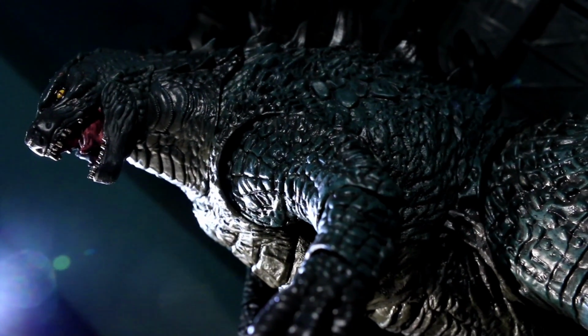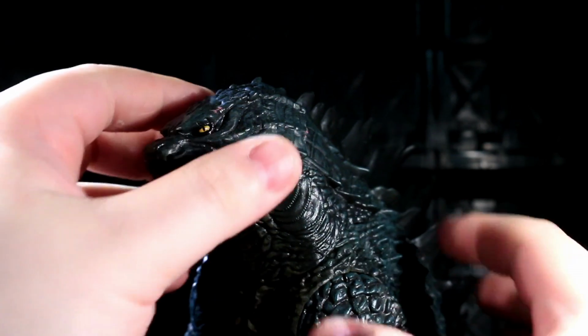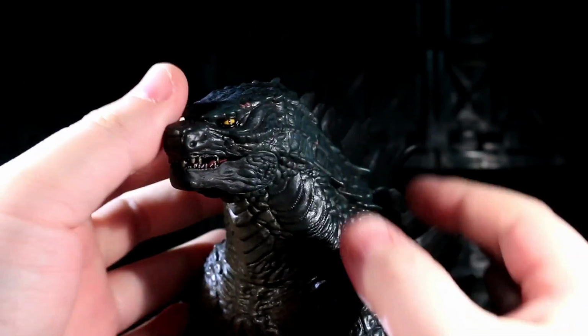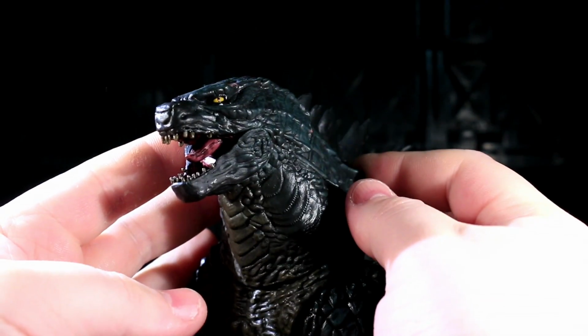Really well done. This guy's posability is a whole lot like the small Godzilla's posability, so there are very few surprises. Anyway, the head works more or less the same. There's a ball socket connection here with a fairly decent amount of range in a fairly decent number of axes of movement. The mouth goes like, ha.